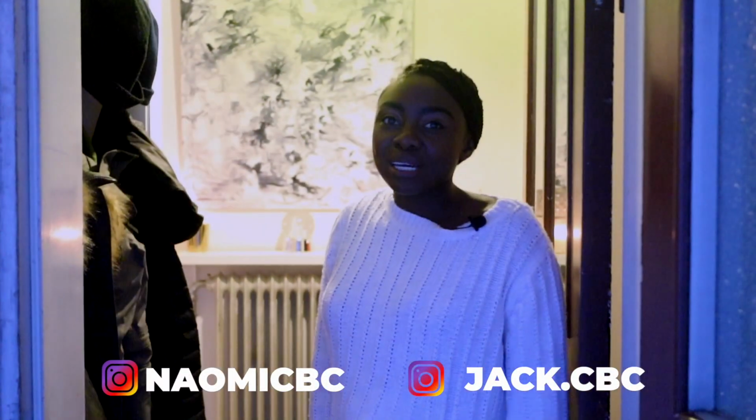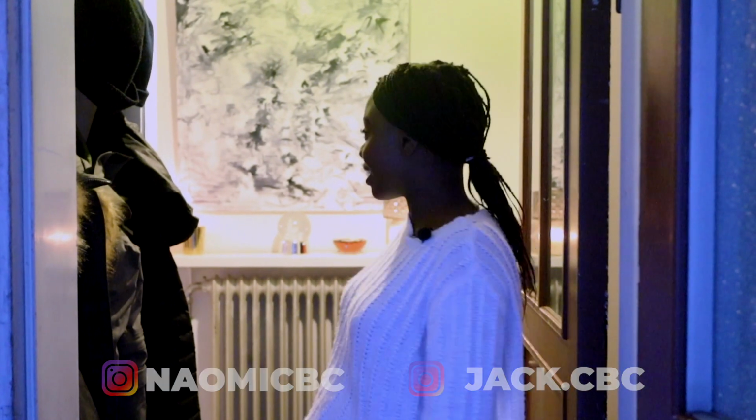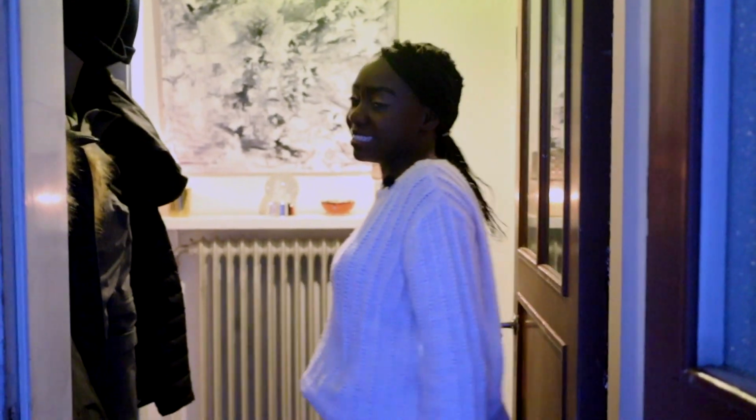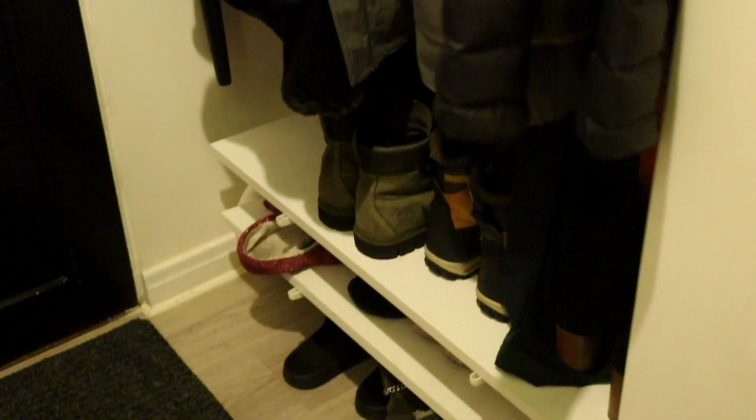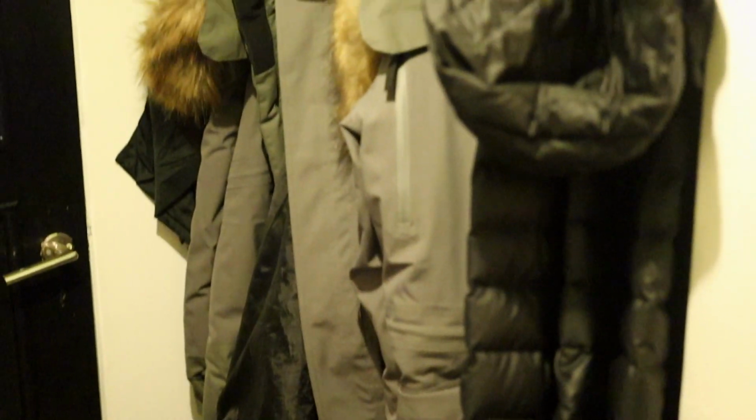Hey guys, welcome to our house. It's quite cold, so come in. As soon as you come in, good Swedish tradition, we take off our shoes and we pop them here. And then we also have our coats and hats here, which is super useful. You can see we have so many coats, probably too many for two people, but you can't be too warm, especially in these conditions. So this is our landing.